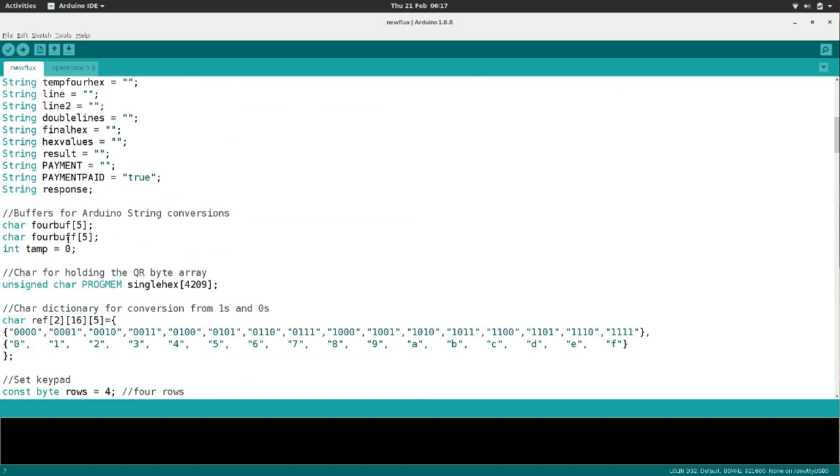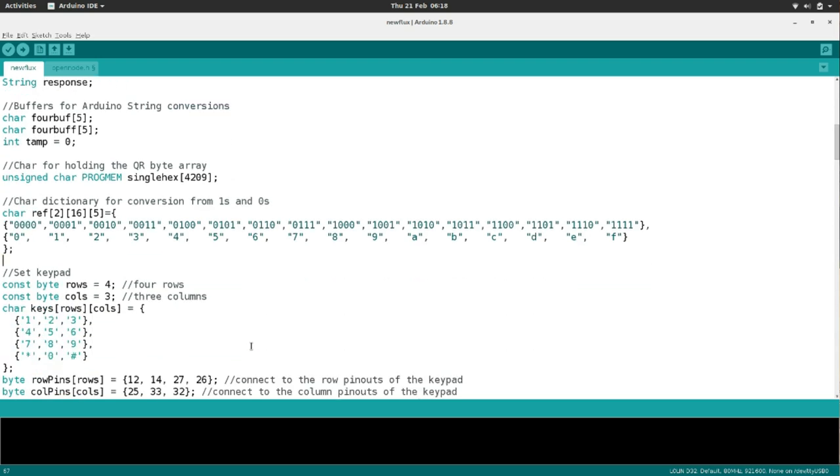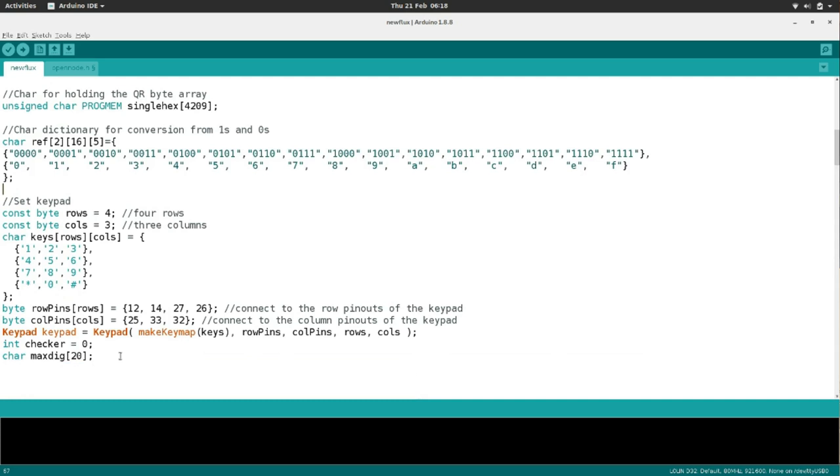So basically we take those ones and zeros and we use this dictionary here, this character array dictionary, and it compares these groups of ones and zeros, and from that we can build these hex values which we need to be able to build the bitmap image. So yeah, that was a real pain in the ass to do. A lot of people helped me on that one. So this relates to the keypad library here, where we're saying this is our keypad, and which pins on the ESP32 are connected to which keys on the keypad.